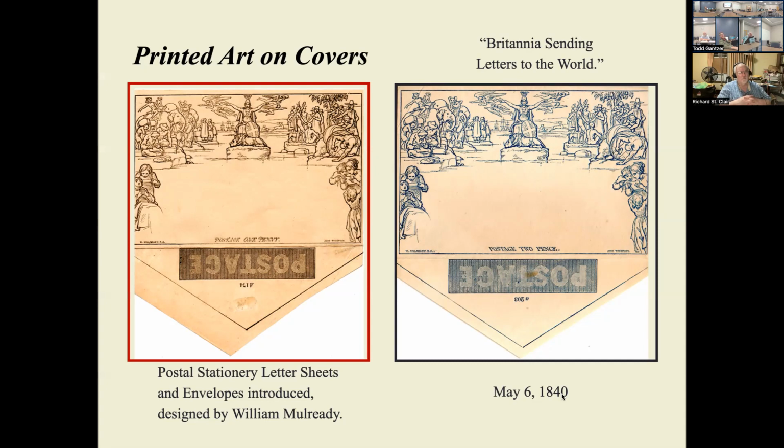I had heard that Rowland Hill thought that these were going to take off and that postage stamps really weren't going to be the thing. Yes, but not popular among the British. A lot more expensive to produce too.